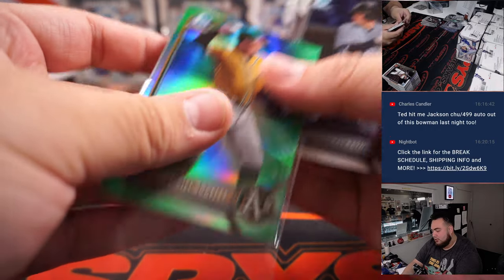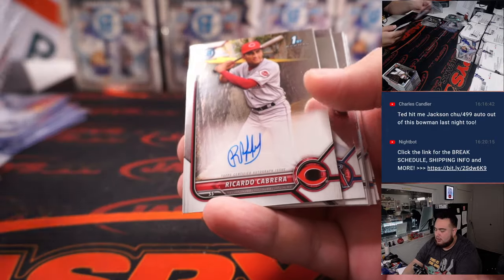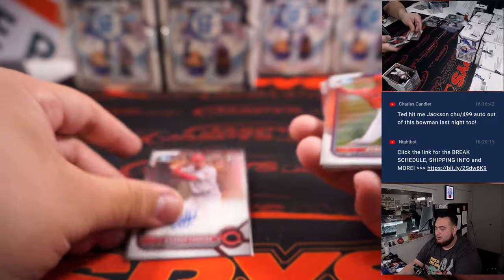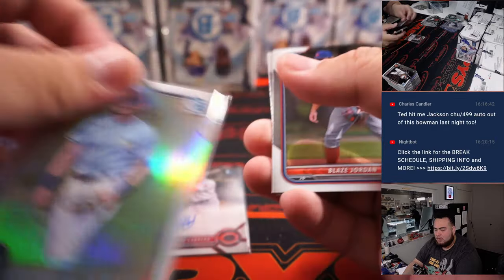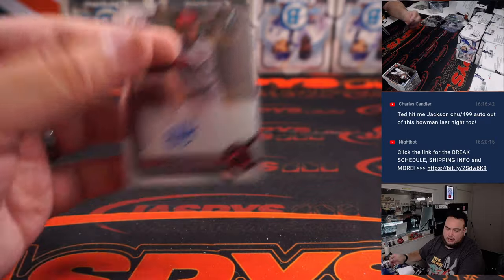Green color match, Yuri Bell, Angeles to 99, and Ricardo Cabrera for the Reds. Josh Lowe, and I think that's a refractor rookie. The Cincinnati Reds, that's going to Nathaniel.